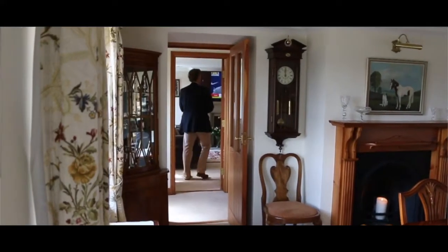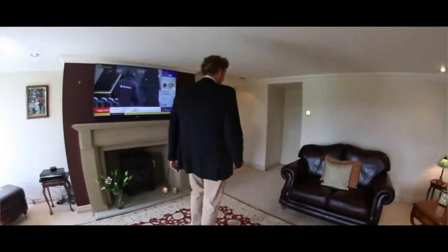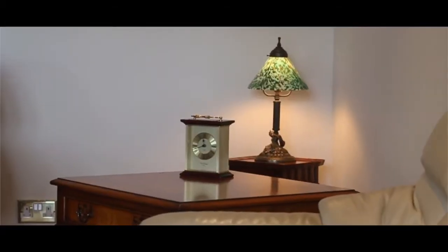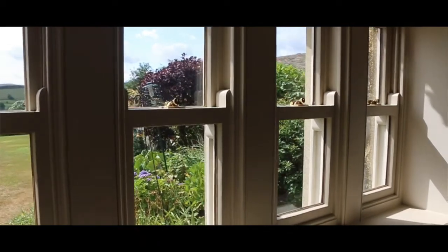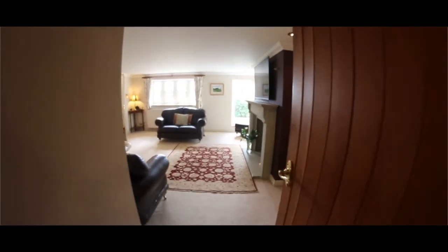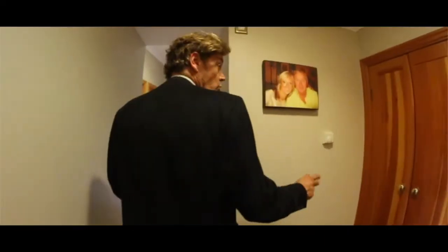Again, I like the flow of the house. I've come from the dining room, past another staircase, through this cozy, comfortable snug. Back here and leads me through to the entrance hallway. As I'm walking through the entrance hallway, there's the snug and the wardrobe.